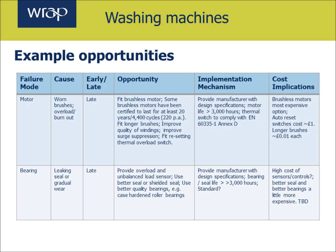So the final thing within the product summaries will be what we call example opportunities. So we've identified faults, we've looked at best practice, and now we're offering some example opportunities in terms of making a product more reliable. So you've got two shown here. We identified the failure mode, which is the motor. The cause of that, well, it could be worn brushes or an overload. It could be burnt out for a number of reasons. Where that failure occurs, be it early or late within the product's life cycle. And then there's an identified opportunity.